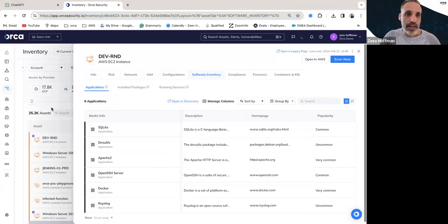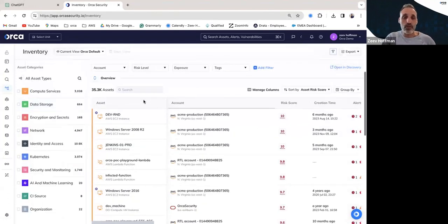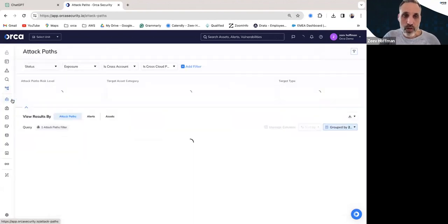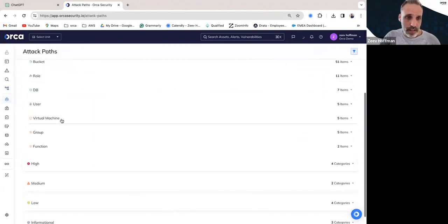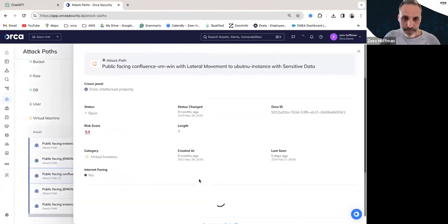And more extensive information. Apart from the information that we provide that you can review and see, we also calculate all the risks in order to combine them into an attack path to show you exactly what kind of risk you need to mitigate and approach first. It's called the attack path. Let me grab one example from that. Let's take this.